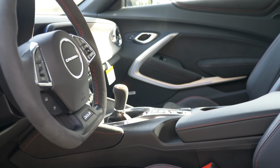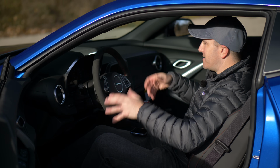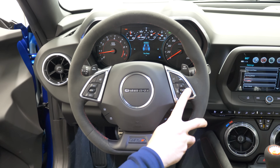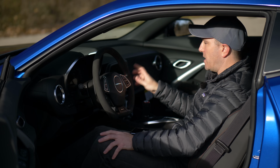Now, let's talk about the instrumentation. You have 2 analog gauges for speedo and tachometer. The center display is just a giant LCD screen that's completely configurable. You can see the different gauges. You have oil pressure. You have oil temperature. You can look at your tire temperature here, your tire pressure, all the key components that you need to know from a high performance driving perspective are here.